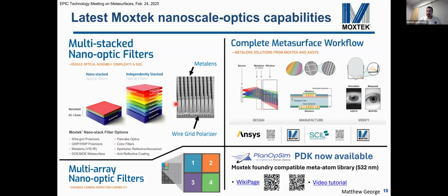So here's a simple example where we've built a meta lens on top of a wire grid polarizer. On the right, here's another example of a multi-stack, so meta lenses on both sides with overcoat layers, color filter, and absorptive apertures, all on a single substrate built at the wafer scale. Furthermore, this was actually an off-axis imaging meta lens for eye tracking applications.